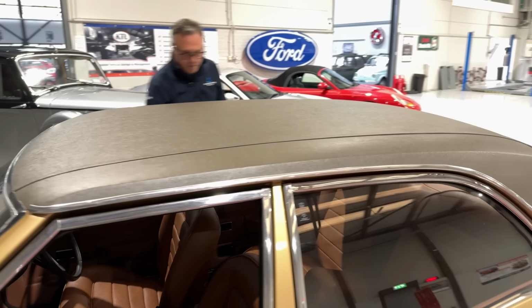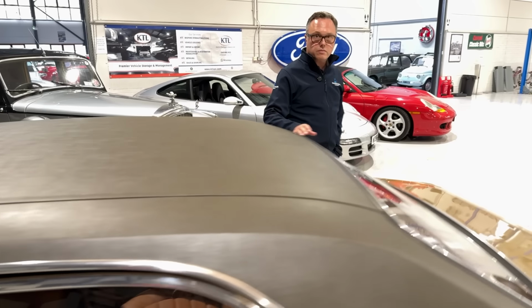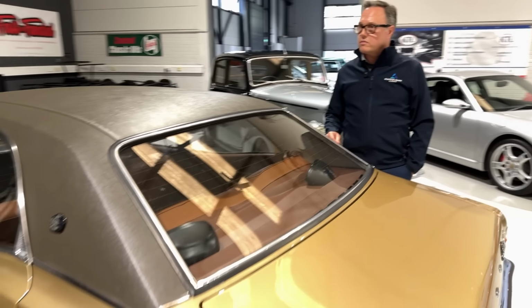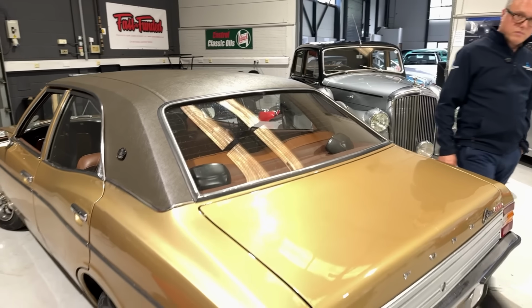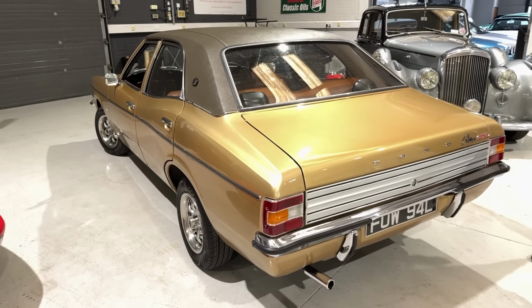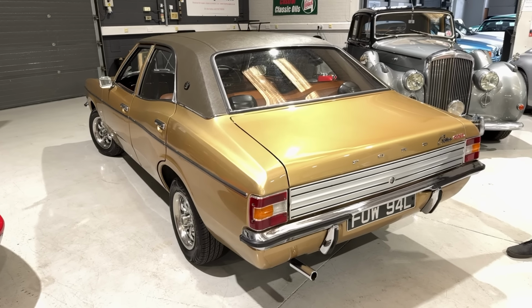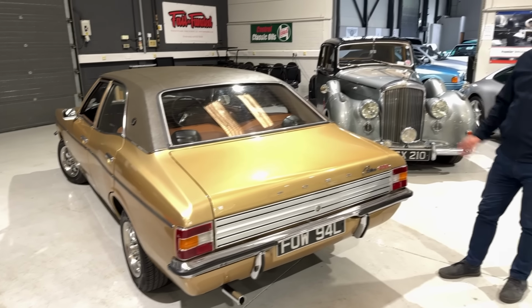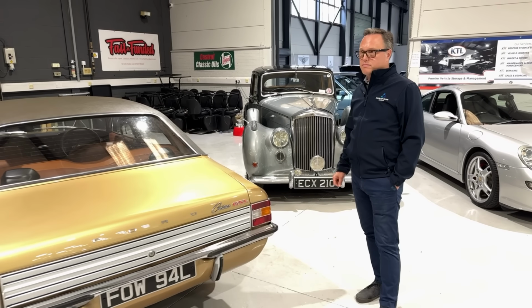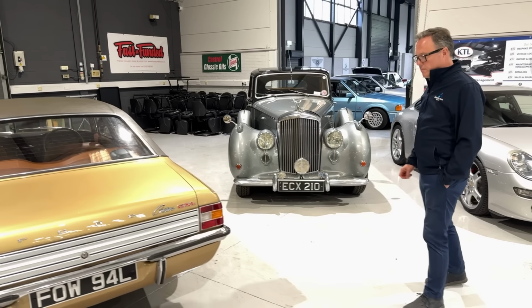Guide on this one is 15 to 17, something like that, which in the current market, I think, is about right. These are going for decent money now, with it being a GXL as well. I just love the look of that car. And there won't be many in this condition. No, absolutely. That's a lovely thing. That's a nice one, that one.